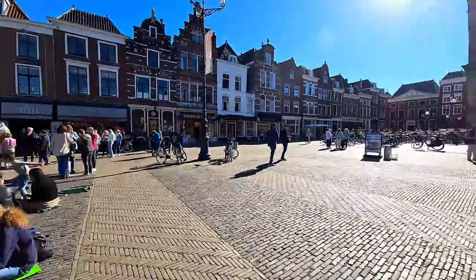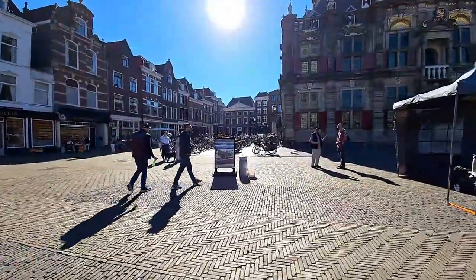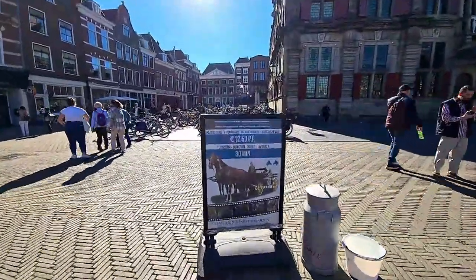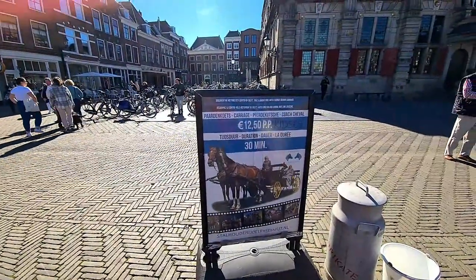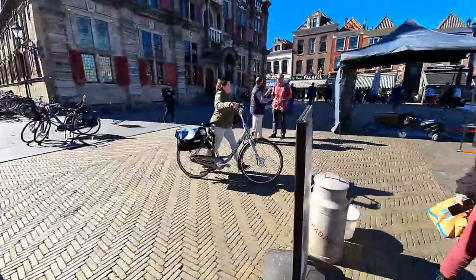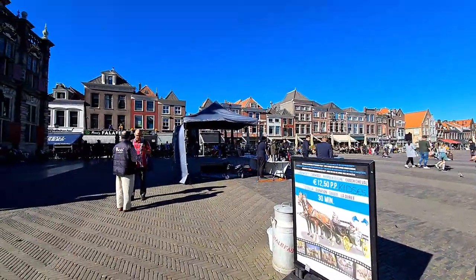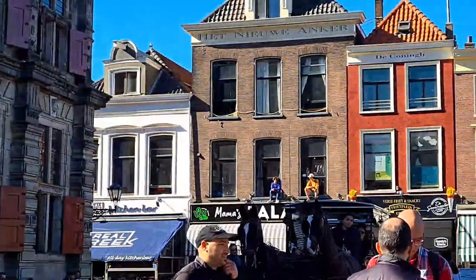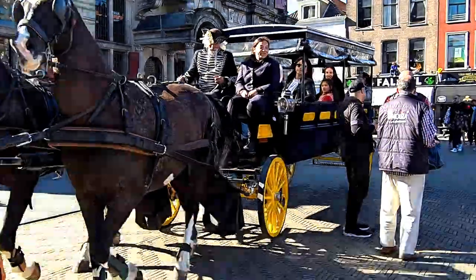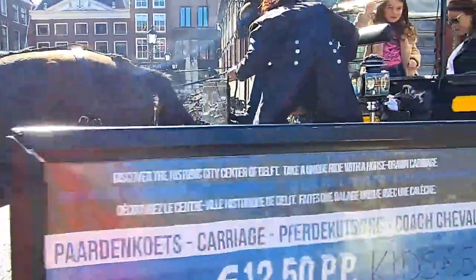Gorgeous day in Delft. This is the starting point of the horse carriage. Actually, we can try it. I don't know which. Oh, thank you. When is the last time? Can you see that? No timing, 30 minutes. Oh, it's coming. Can we try it? Sure, go ahead. We will try the horse carriage, if it's possible. I don't know. Let's ask. Look at the people sitting on the window. Oh my goodness. Oops. Be careful. Let's go and ask.